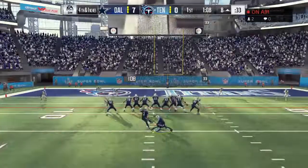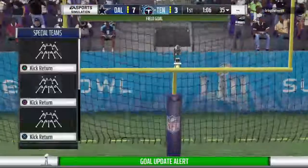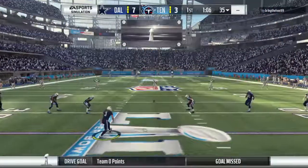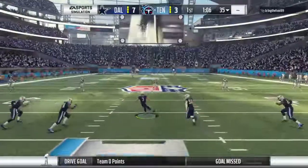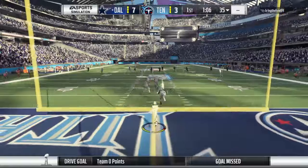From the left hash, a chip shot here. And Franks' kick is good. And they are on the board, but still trailing. It's 7-3. So the drive takes them inside the 10, but it ends with just 3. And a nice job defensively to rise up and make sure they didn't get in.